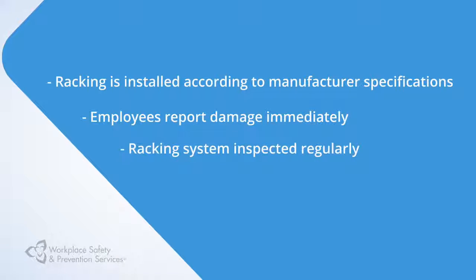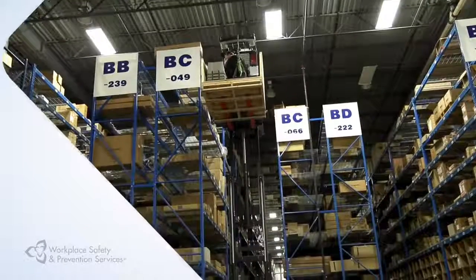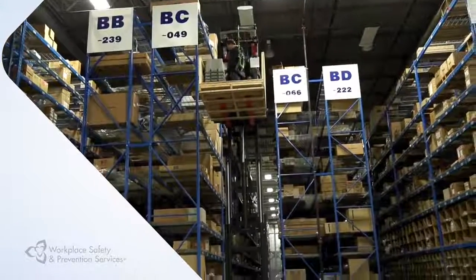Inspect your racking regularly and ensure your in-house inspectors are trained on what to look for and how to tell the difference between unsafe immediate danger or minor damage. When a major incident such as racking collapse happens, it's often due to what we call safety complacency. What exactly does that mean?